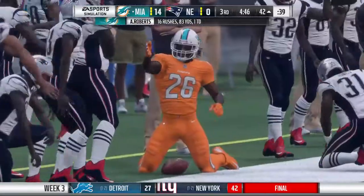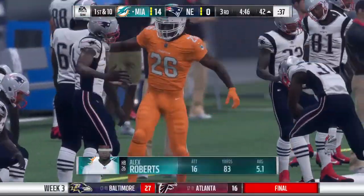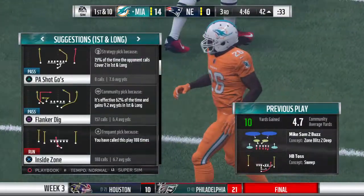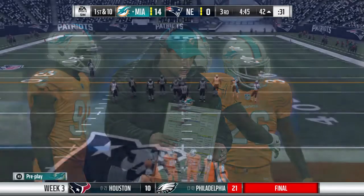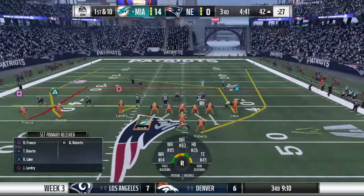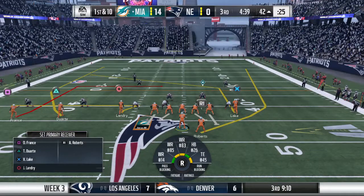A 10-yard pickup, and it's enough for a Dolphins first down. They're trying to show that they can run the ball and protect this lead. Give it to the backs, play a little bit of keep away, don't you think? And that's probably a good philosophy at this point, going to make that defense stand up and stop them. Here we go now. 3-19.